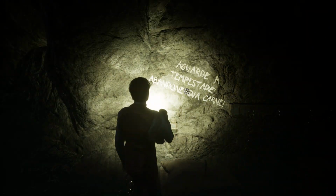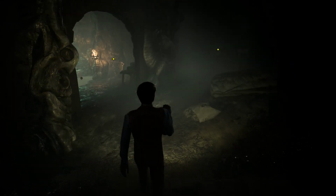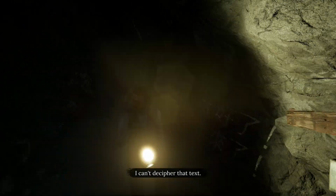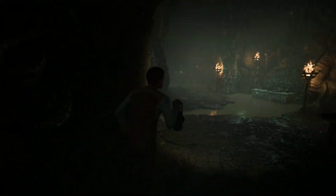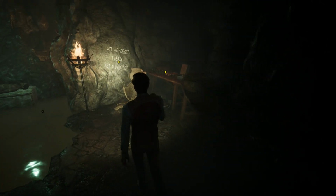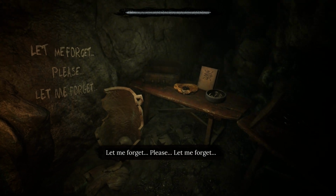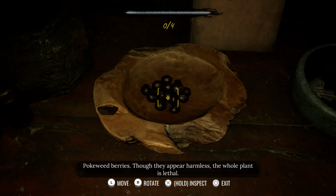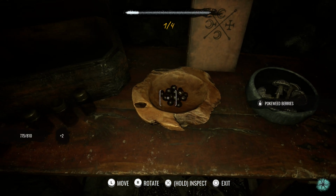Guarde a tempestrade abandon surcarne. I wonder what this language is. I can't decipher that text. That's an orifice. Let me forget. Please let me forget. Pokeweed berries, though they appear harmless, the whole plant is lethal. Pokeweed.